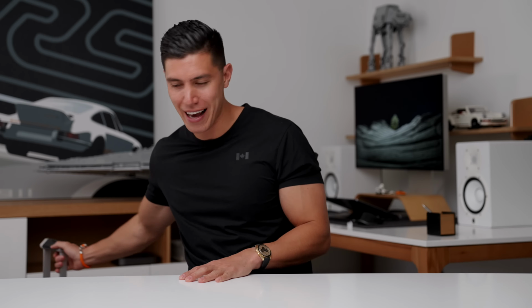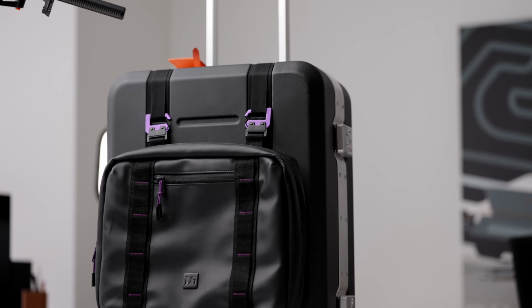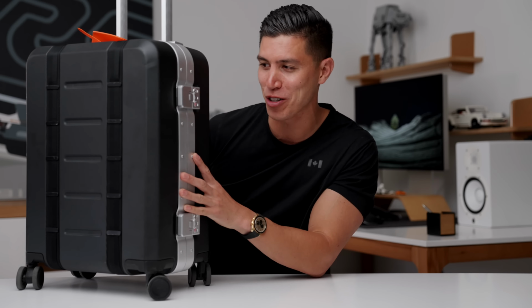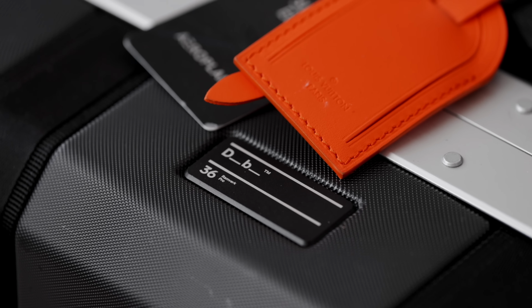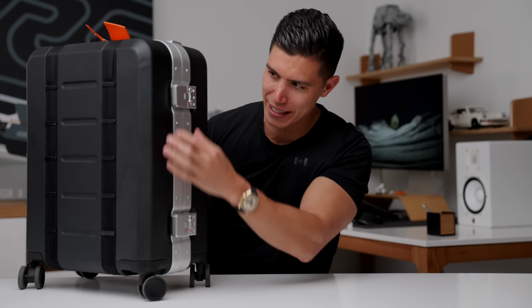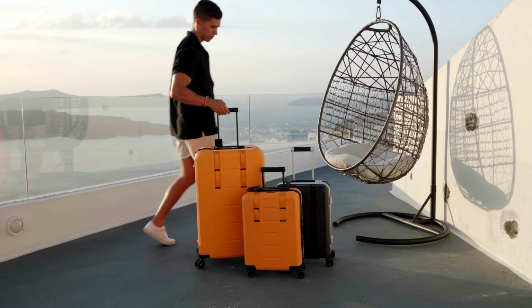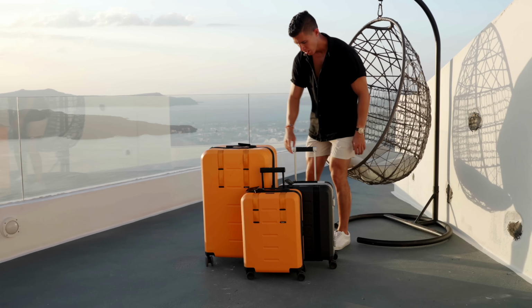The first one is the actual pack or the luggage, since I went team carry-on for all these trips. So this is the DB luggage, I guess like their suitcase. The specific line is the Ramverk Pro, and the Pro version essentially just has the strip of aluminum, and it's slightly larger than their full polycarbonate one. I've traveled with both, and I do like the Pro version just because of that aluminum.